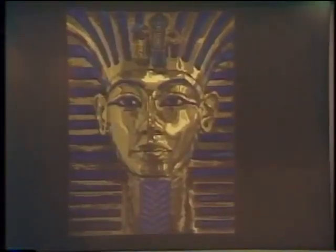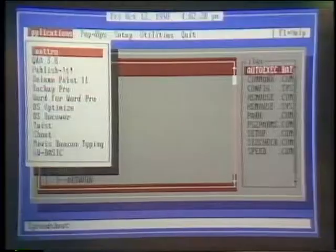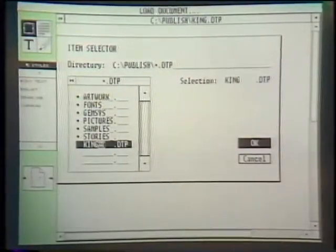And what I can do is capture this picture. And what kind of display do we have? This is VGA? This is VGA, correct. What I can do is capture this picture and go back to the Head Start environment. And now we will pull in Publish It. What this is going to allow us to do is actually combine a spreadsheet, a database, word processing, or graphics, which are all included with the system, in a desktop publishing format so that a person could actually create their own letterheads, logos. And I'm going to open. And you can pull up that graphic. Correct. That you created in the Paint program.